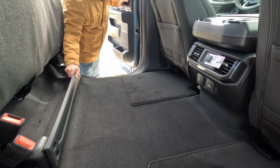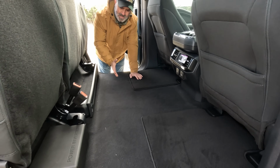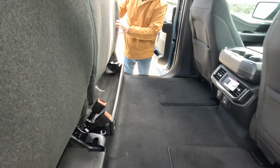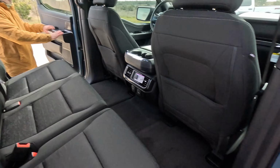This one does not have the optional little tray to hold things in here, which is good and bad. You do have a little tray back here. You can put maybe tow straps or jumper cables back here. But once you fold it down, you pull a little strap, fold it back down, it's still accessible, which is good and bad. It does make it easier to get things in and out if you just want to slide something there. Before we get in, let's check out the door.